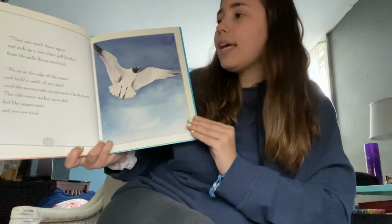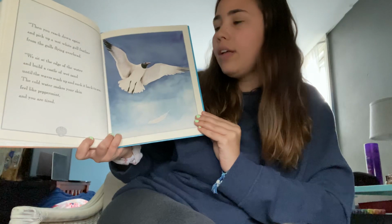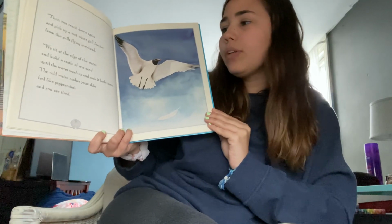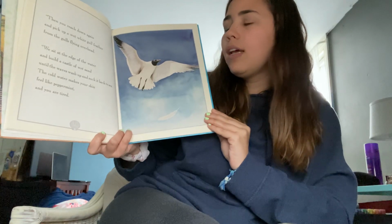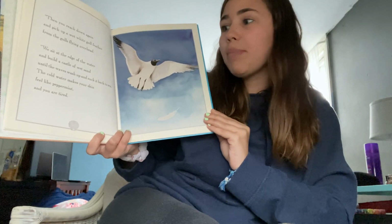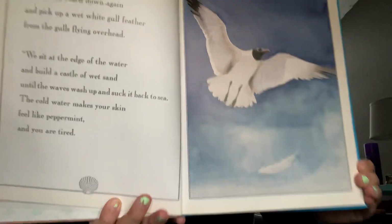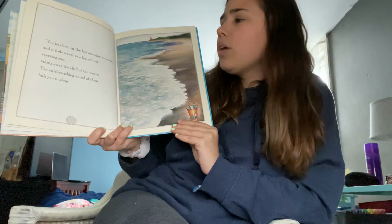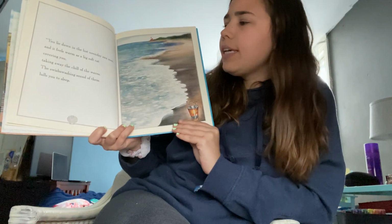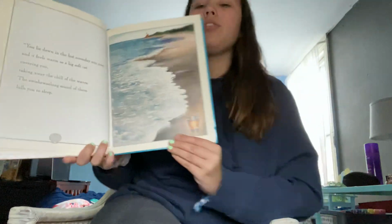Then you reach down again and pick up a wet white gull feather from the gulls flying overhead. We sit at the edge of the water and build a castle of wet sand until the waves wash up and suck it back to the sea. The cold water makes your skin feel like peppermint, and you are tired. You lie down in the hot noonday sun now, and it feels warm as a big soft cat covering you, taking away the chill of the waves. The swish-swashing sound of them lulls you to sleep.